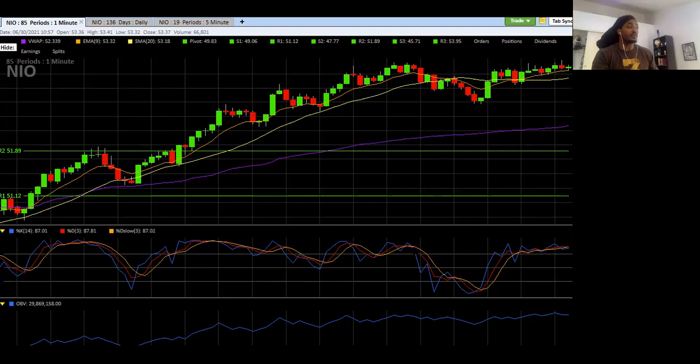What you see below this is also a very important indicator. This is the stochastic oscillator. If you trade the market, no matter if you swing trade, day trade, long term, whatever it is, this tool is amazing. I'm not going to get into the details of how to use it, but what I can tell you is it works very well.